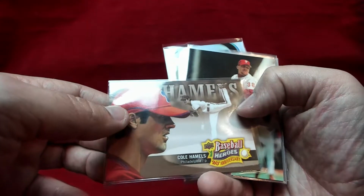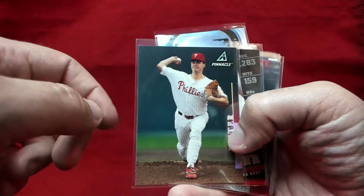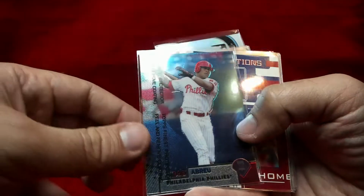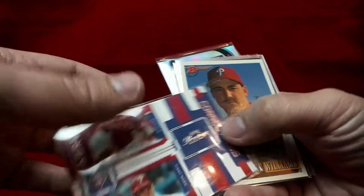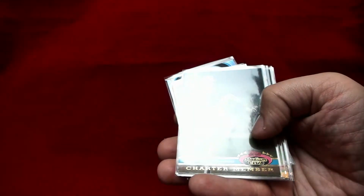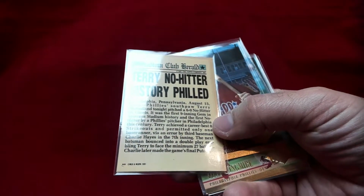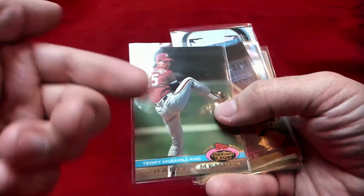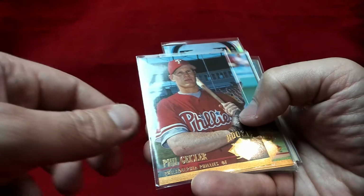Coming up, here's a Cole Hamels, Baseball Heroes, 20th anniversary. Curt Schilling. Mark Leiter, his son is currently with the Phils. Scott Rolen. Bobby Abreu. Mike Williams played a nice role in the '93 team. He wasn't on the playoff roster, but actually got a big win for them. Love this. Terry Mulholland charter member. Terry no-hit history filled. That's awesome. I have this card. I remember my dad signed up for, I guess, the club or whatever they had back then, and got that in the set.